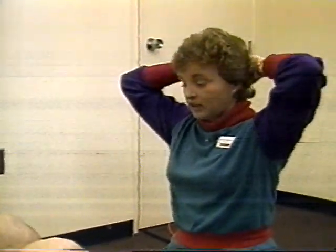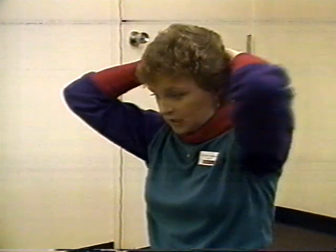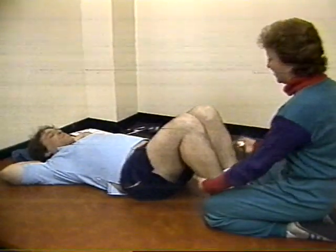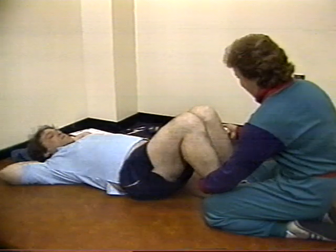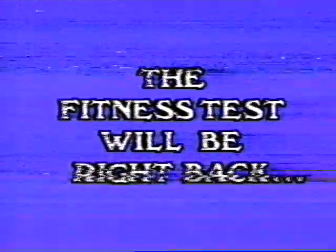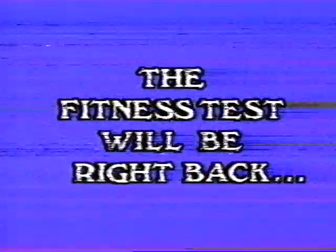And when you sit up, David, you've got to clasp the hands behind the head. As you sit up, the elbows touch the knees, and when you go back, the backs of the hands touch the mat. Again, it's the same principle. As you're sitting up, you want to breathe out on exertion. Okay, are you ready? Set and go. That's it. 2, good. 3, keep going.